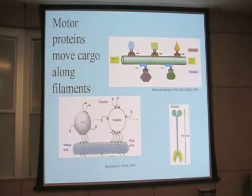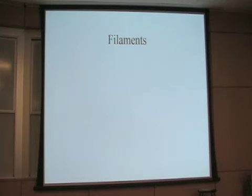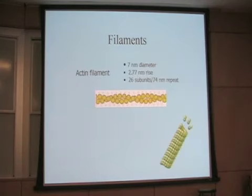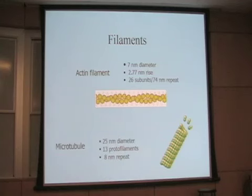So these motor proteins that move the cargoes along the filaments, here's a rendition of, say, a bead or a vesicle with many motors on it, and just a few are actually doing the active transport. Kinesins would move toward the plus end outwards, and dyneins would move on microtubules inwards towards the nucleus. So the roads are the actin filament and the microtubules.